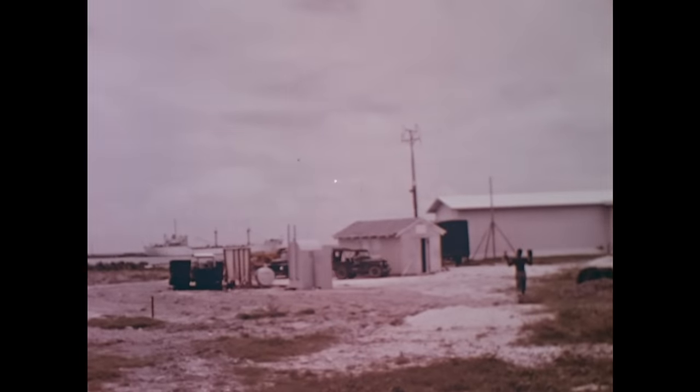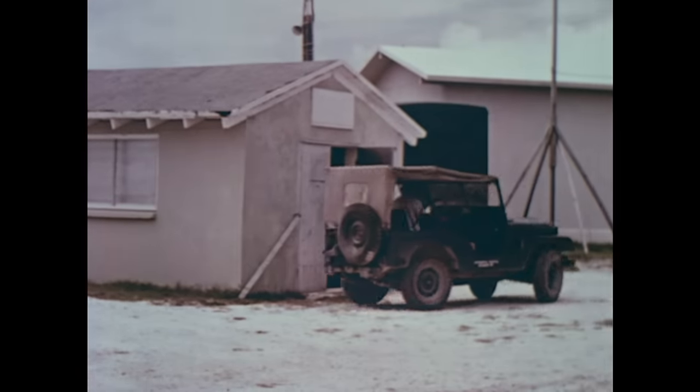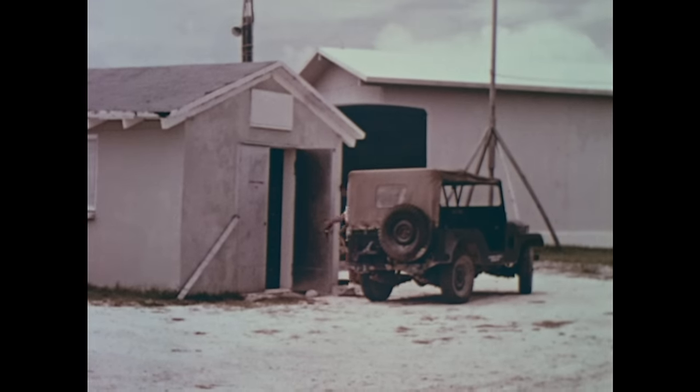All these operations at Antigua are coordinated from this building near the receiver site. Flight day minus one for Atlas.